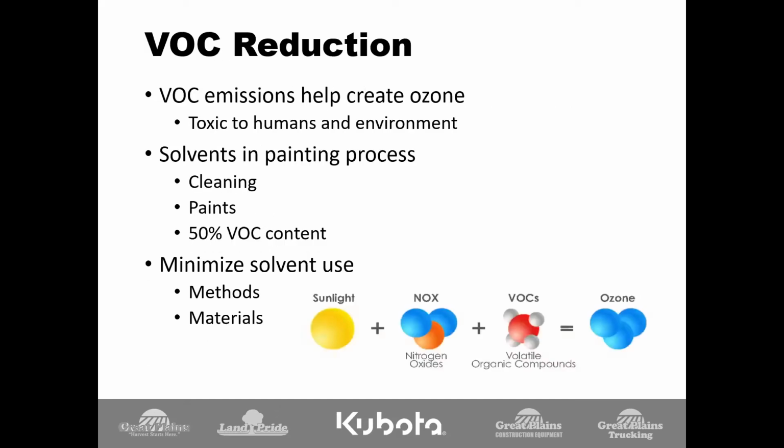The last project I worked on this summer was a VOC reduction research. So VOCs are volatile organic compounds. When combined with other pollutants, mainly nitrogen oxides, they create ozone. And ozone is a very harmful gas to both the environment and to humans on the surface, lower in the atmosphere at ground level. And so VOCs come from solvents, mainly from the painting process.